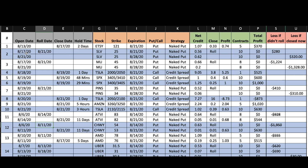SLV, that was a trade I opened on Monday. I sold the 25 put expiring this week and got a 56-cent credit. I ended up rolling that trade today. I rolled it to the same strike price and got a 62-cent credit.